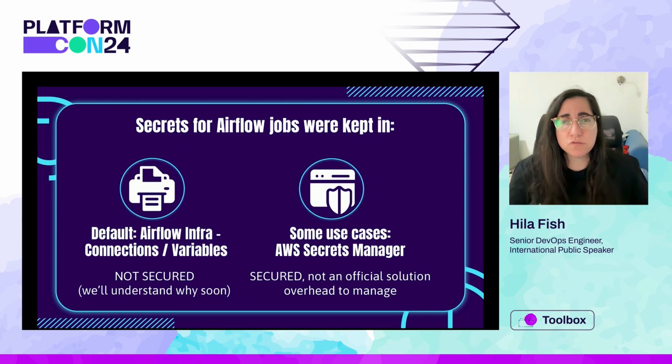The default was to use the Airflow infrastructure built-in connections or variables, which is not secured, and we will understand why in the next slide. And some use cases did use AWS Secrets Manager. It is secured, but it wasn't an official solution, and it was overhead to manage because some teams used it, some not. Some created the secrets manually, some created them through Terraform. So it was overhead to manage because it wasn't really organized to use it.